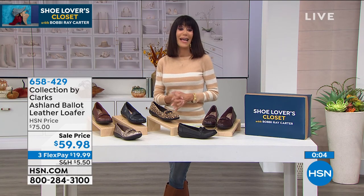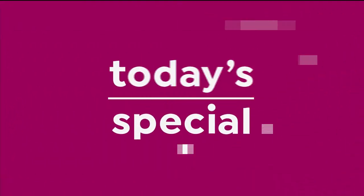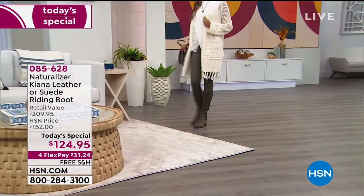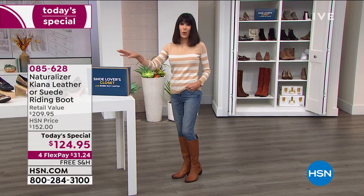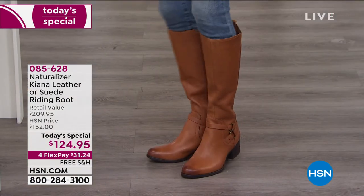All right. So as we get ready to wrap up my Shoe Lover's Closet, I have to remind you of the Today Special. I'm going to step out over here also, because I am wearing them in this gorgeous banana bread, which has been so popular in this hour. And check them out. Whether you're going for the suedes, 3 suedes in a taupe, in a terracotta, and in a forest green. I know we're still waiting for the quantity in the forest green, but it's coming. The leather are this beautiful banana bread.